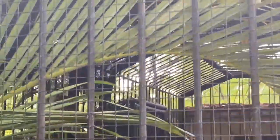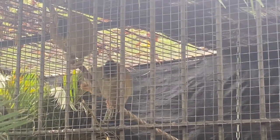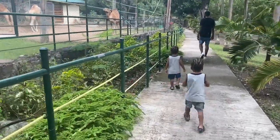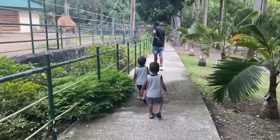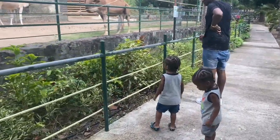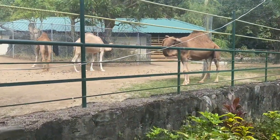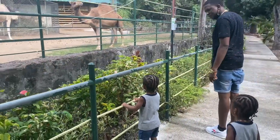Coming, lads. Look, it's the camels. Camel? Camel. See here? That's called a camel. Camel.